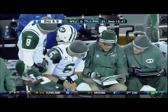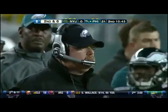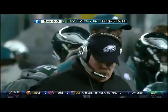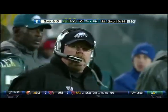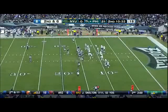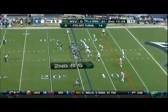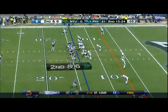And these are fun games offensively for the Eagles. Every time you get the ball, you're in plus territory. And I think it changes what Andy Reid and Marty Mornhinweg can do offensively. You can be more aggressive. You can take more shots. Philadelphia has not been successful in the red zone, ranking 30th in the league.